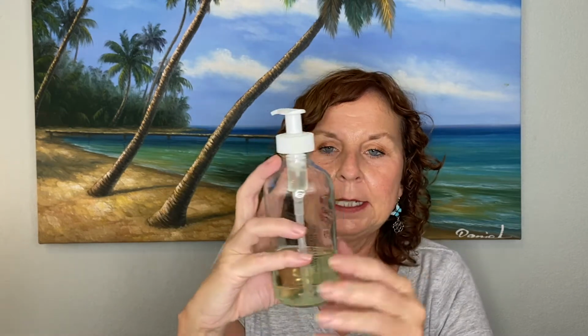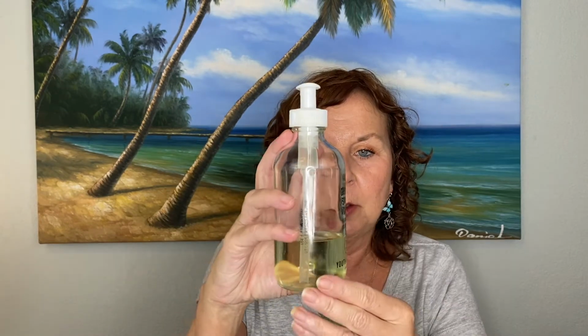When I got it, it was a little over half full. And I've been using it for a couple of months now. Not every time I cleanse, but often. So it has gone quite a long way. This is $36 for an 8-ounce bottle, which comes out to $4.50 an ounce. And that's not bad at all for a cleanser.